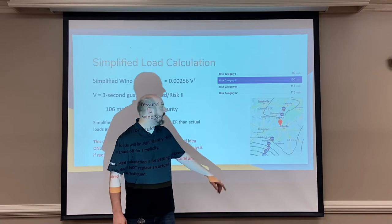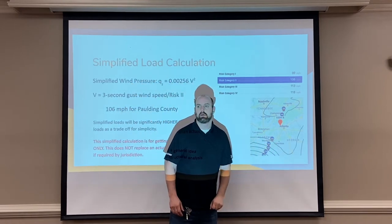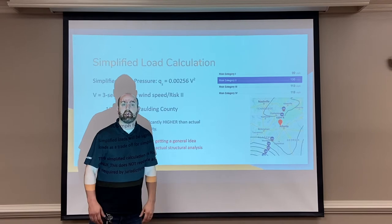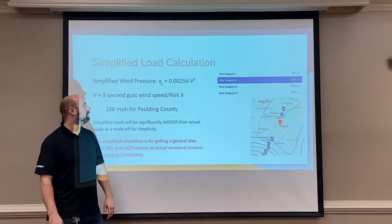Those would be close. So this is down here, south of Columbus. Yeah, so they're very wide areas, so it'll be around the same. At the end of the presentation, I have a link to the website where you can look up your wind speed.